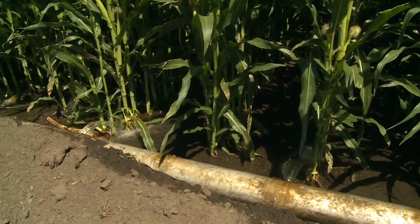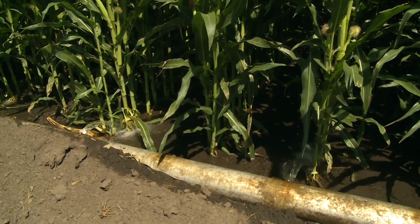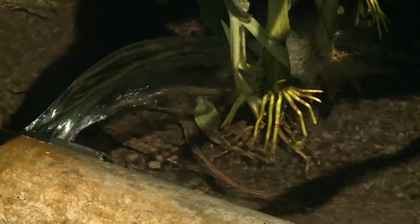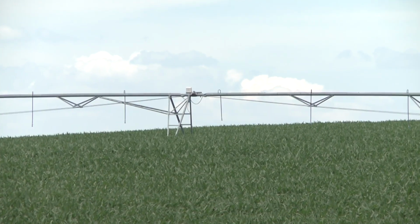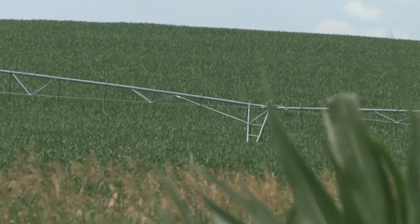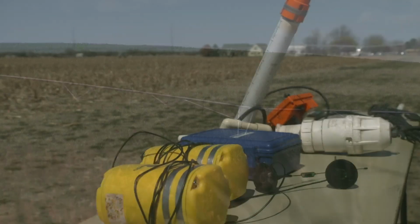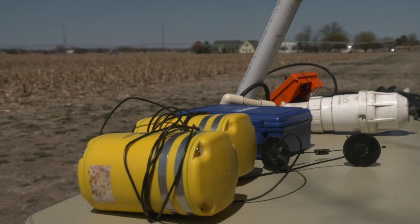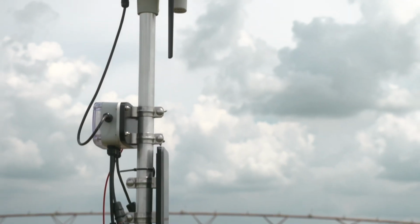Basically, when I went around and asked producers, how do you irrigate? Some of them were telling me that it's based on experience. They know at different stages when the crop needs water. Because some of them have irrigated over 10 years, they know what they're doing. But then I asked, do you have any technology of sorts that can tell you, okay, this is how much water I have in the field?